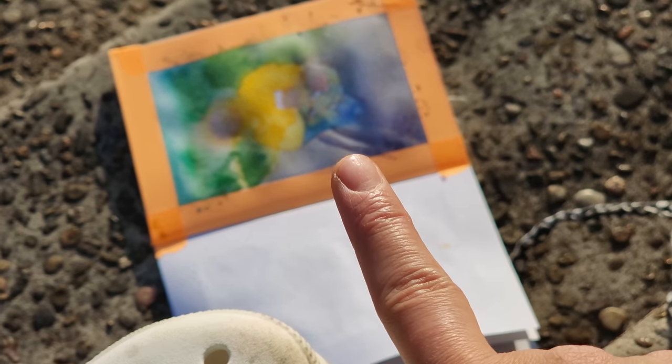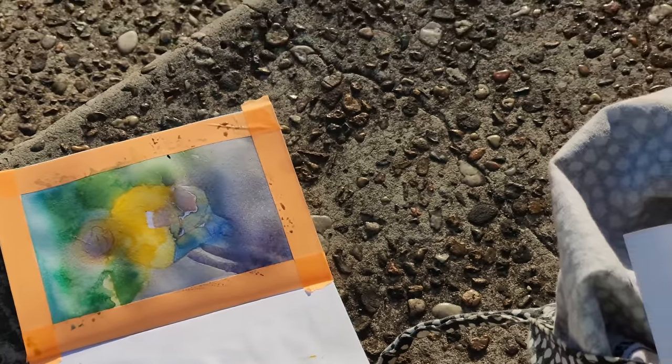These stairs, the wrong angle. See? They're supposed to be curved round.